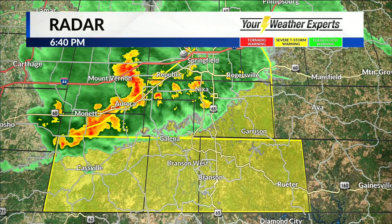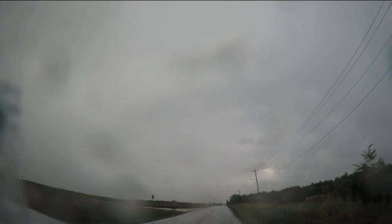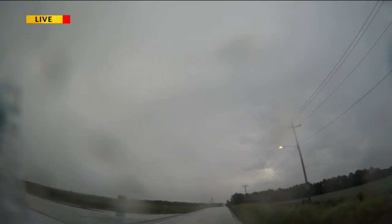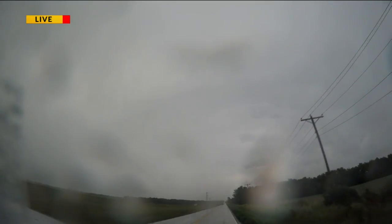All right, we've got a shot right now. This is via one of our photographers that's out in the field right now. He's on the north side of Springfield, and you can see that looks like we've still got some gusty winds. You're kind of getting his dash cam view right there of what's going on. And again, this is on the north side of Springfield.